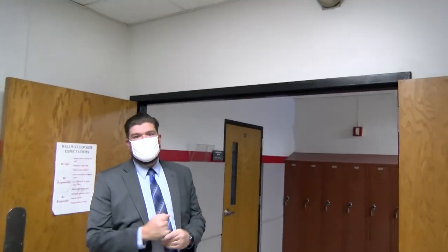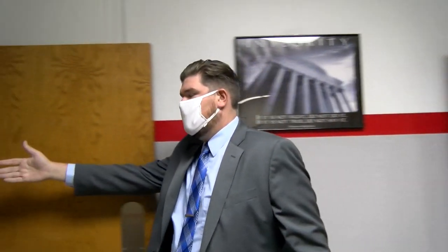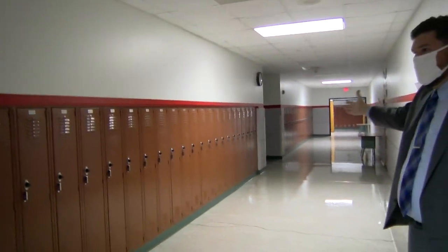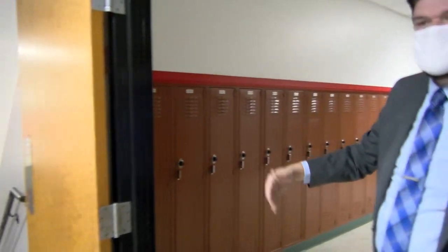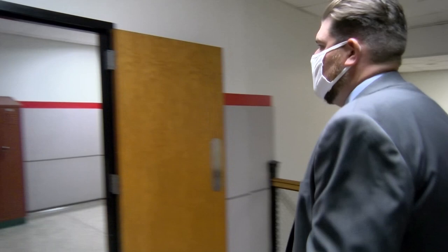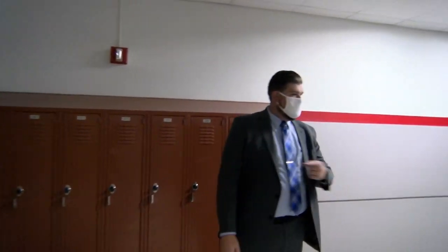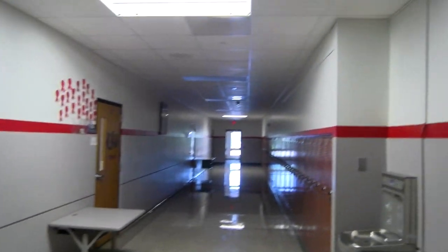So we are here at the top of the stairs on the third floor. This end of the hallway is primarily fifth grade. So the fifth grade lockers will run from about halfway down this hallway. You can kind of see where the elevator is, all this way. So these are all fifth grade lockers, all the way down here and down this long hallway. These are all fifth grade lockers.